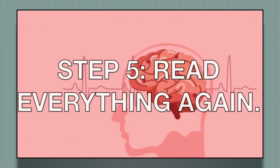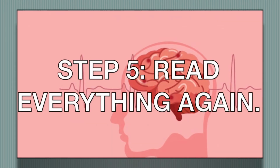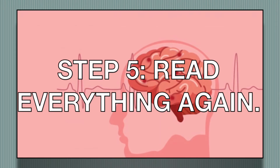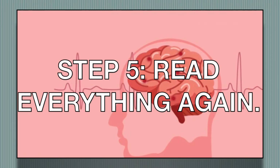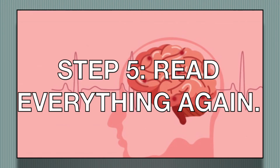This step is pretty self-explanatory, but it must be done again to check if you accurately recalled everything from what you read earlier. And this is also a way for you to absorb all the information for one last time.